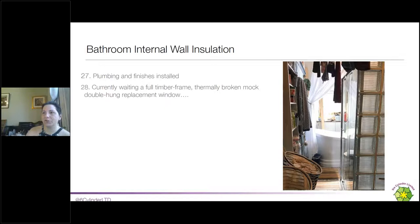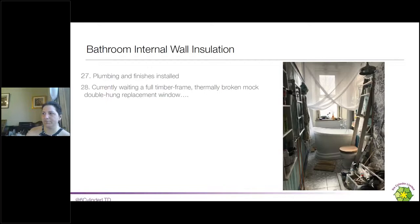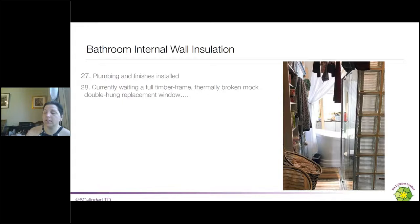I think that's the last one. So yeah, that's all the various bits and bobs that I've done to the house so far. And I think we can now open it up for questions, if that suits.